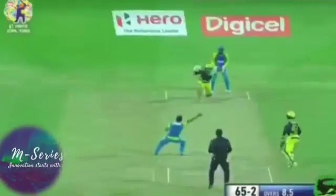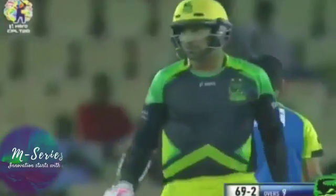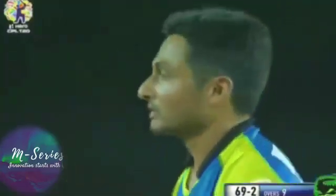Punched beautifully down the ground, and that'll be the second boundary of the over, so a big over, 12 coming from it. It's 69 for 2. After such a good start in the over.